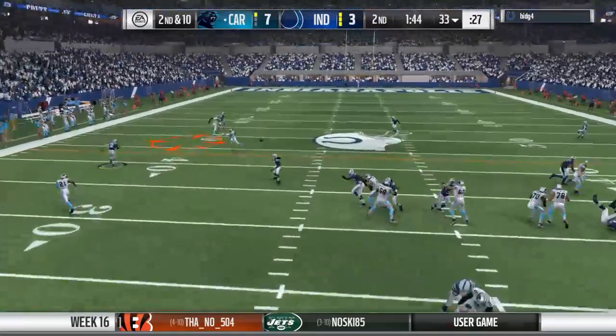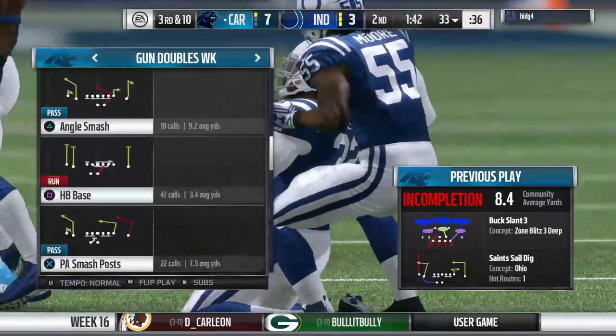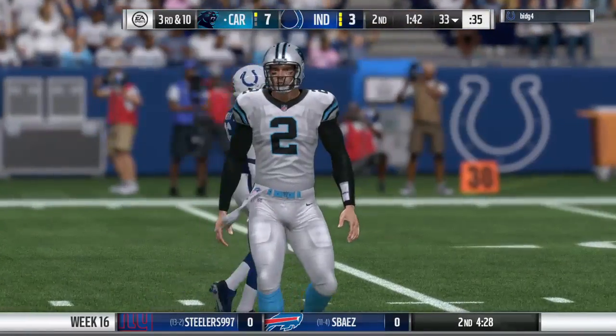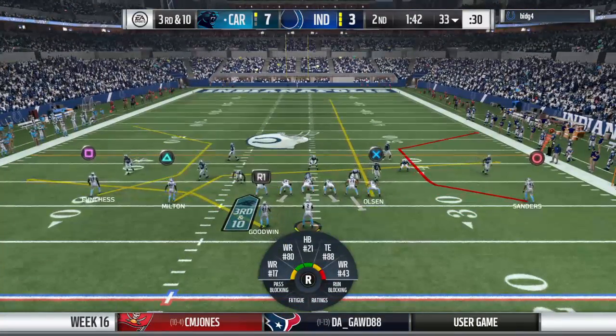And 2nd and 10, he'll look to throw again. And incomplete there. A nice hit jars the ball free and brings up 3rd down. You know it's not an easy job to go out and catch passes when people are trying to tackle you and knock the ball away. But the bottom line is, that's a pass he's got to have and a pass he should have caught.